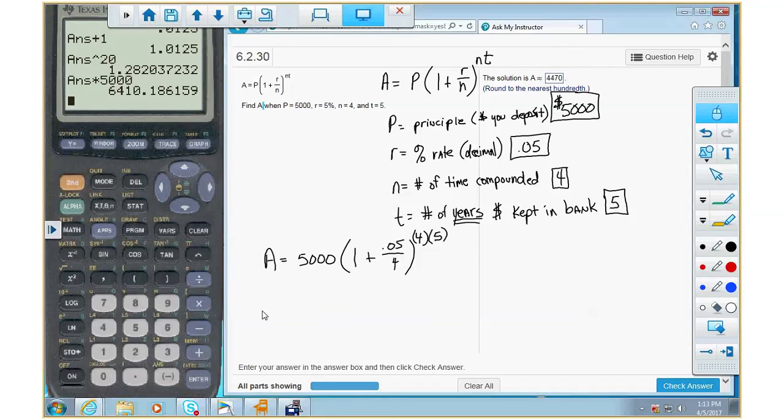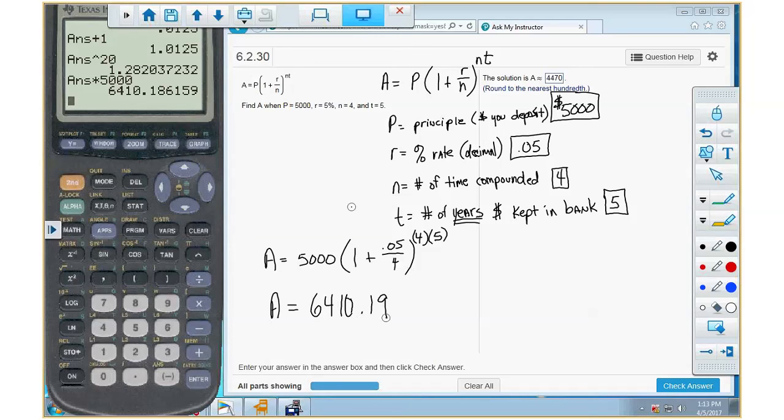So A is equal to 6410.19. So basically, after 5 years, you'll make $1,410.19.